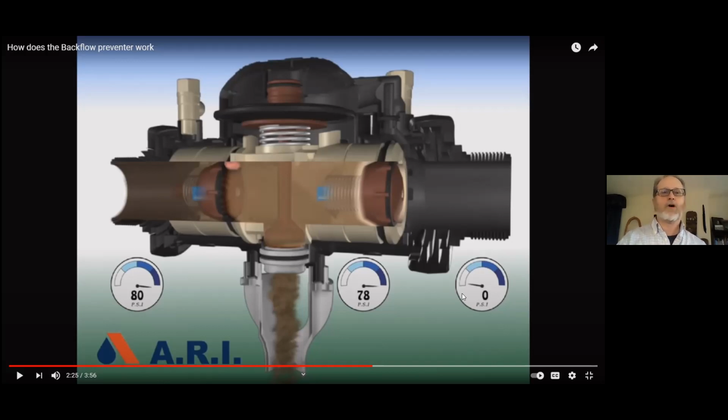So our system, like it shows here, 0. Our grade line has dropped, but the customer's grade line is still high because perhaps it's an elevated building. So there's now pressure coming back against the check valves. We do not want that water to come back.